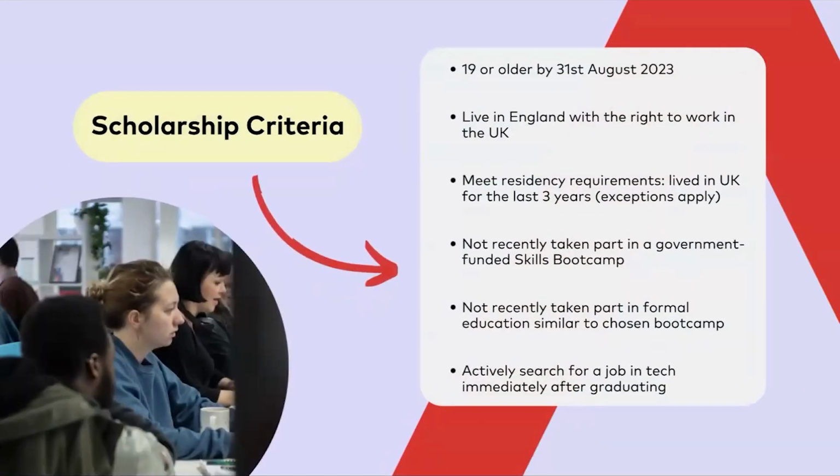It might also be good to know that we do have a limited amount of government-funded scholarships available too. So there are some criteria that you need to fulfill to be eligible for one. So you need to be 19 or older since August 31st, 2023. You need to be currently living in England with the right to work in the UK. There are also residency requirements. So for the most part, that is having lived in the UK for the previous 3 years.